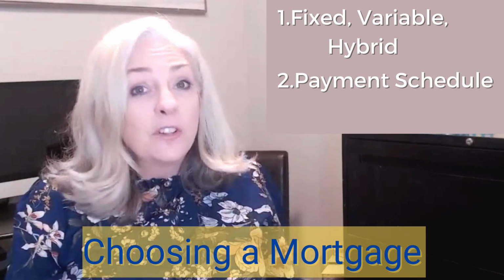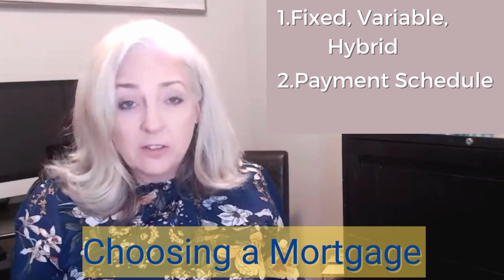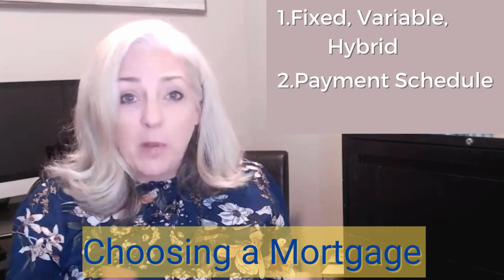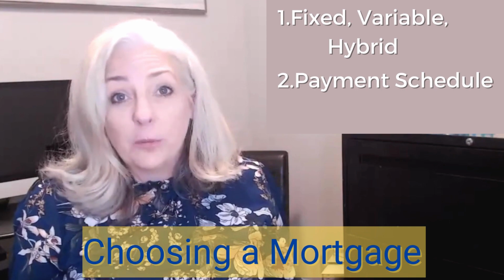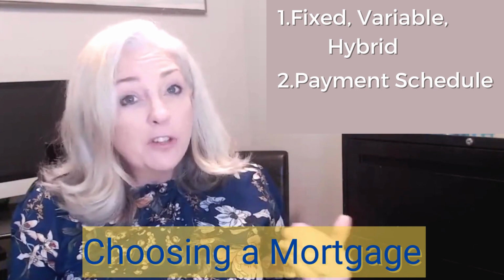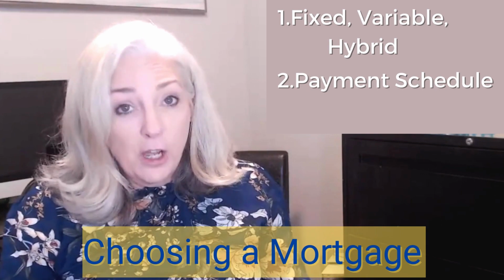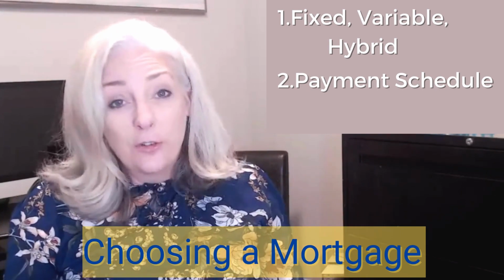You will also have to decide on payment frequency. How often do you want to make payments? Monthly, semi-monthly, bi-weekly? There are even accelerated options available. The choice can have a big impact on how much interest you end up paying over time. More frequent payments can lead to less interest in the long run.